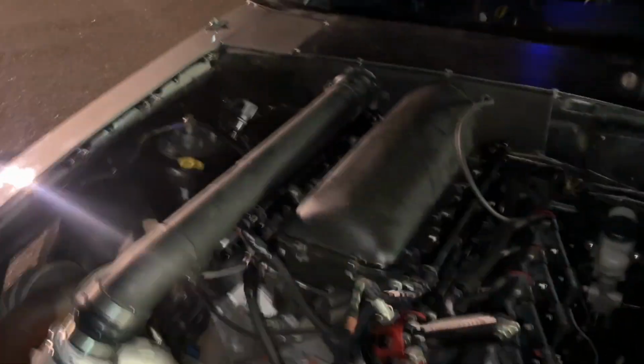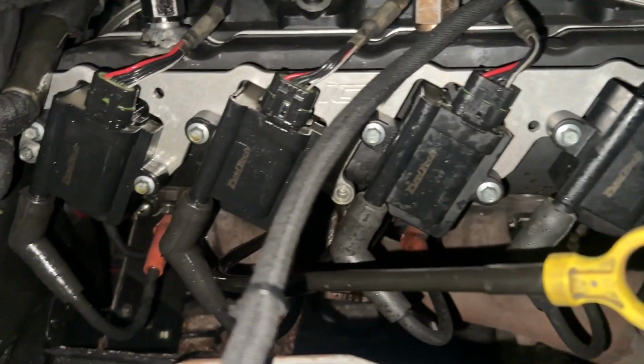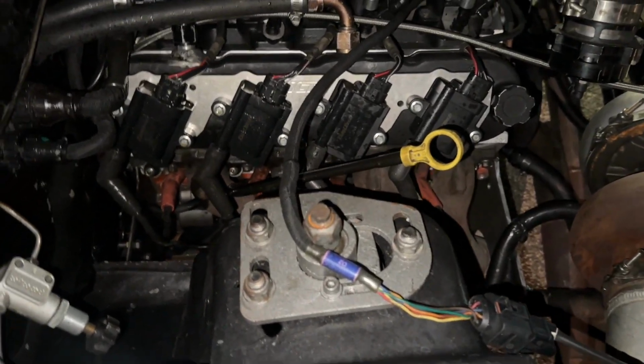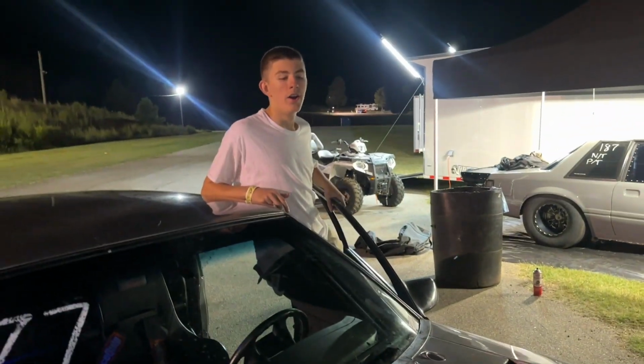Also notice our dipstick over here. We blew oil up on here because the weld right here is cracked. They crack and they blow out right here. So I got another dipstick I'm gonna change, or I might weld that one up in the morning and take care of that. But other than that, we had a good night at the track.